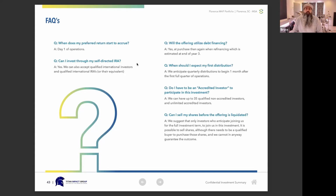So when does my preferred return start to accrue? Well, that starts to accrue day one of operations. And typically when we pay out our distributions, it's usually after the first full quarter of operations. So if we're closing in December, the first quarter of operations would be Q1 of 24. That means that distributions and reporting would go out shortly after Q1. We typically allow up to 6 weeks for our reporting to go out.